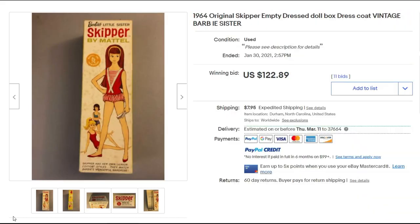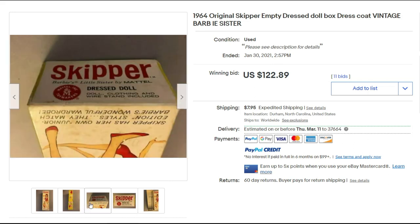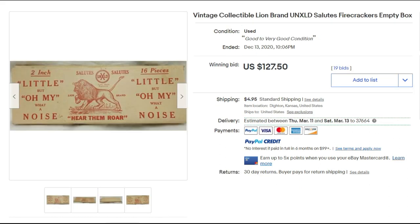This 1964 Skipper box sold for $122.89 and had 11 bids. Don't be afraid to pick up empty boxes if they're vintage, but there's more. Let's keep going. I had no idea until I did this video that vintage firecracker boxes could sell for so much.